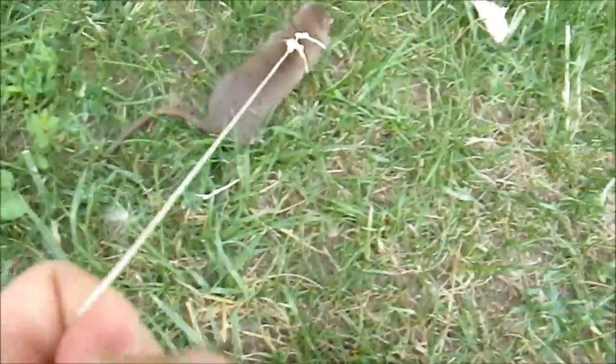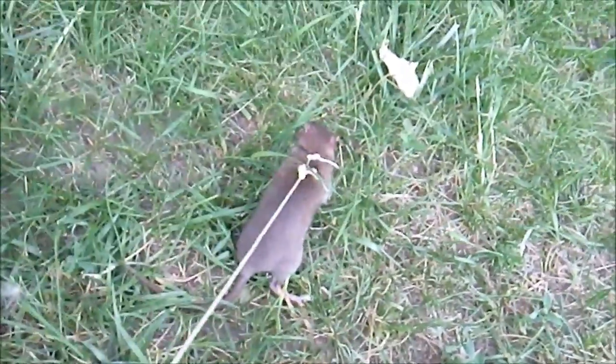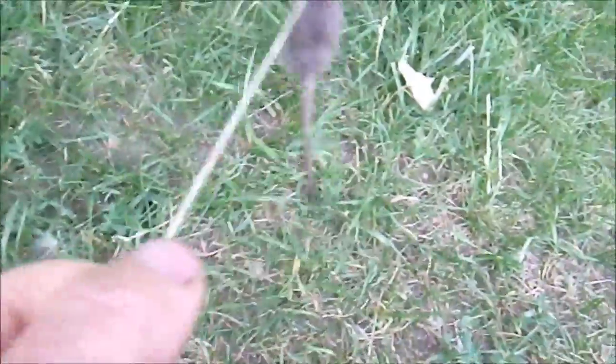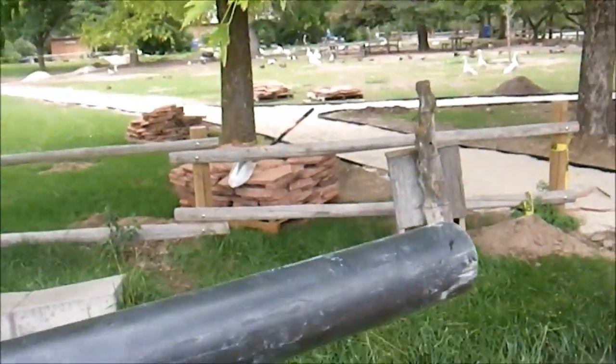Be quiet, rat. You don't want to bring the mink over here. And see the light little harness? So much better on the rat. But if you use the whole string, just this light little thing, when you're trying to pull the rat up in the tube and you have to pull very hard, you either lose grip and it slips through your hand, or it kind of cuts you a little bit. So anyway, that's my new tube and how it works.